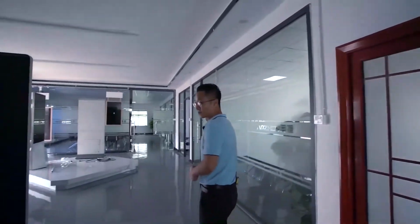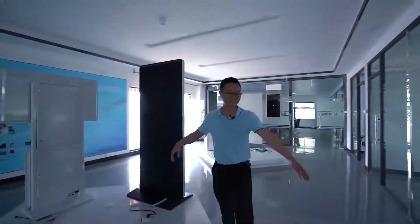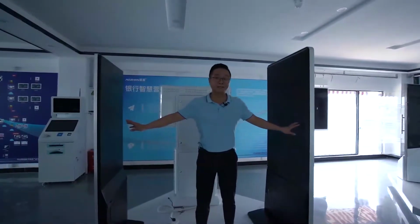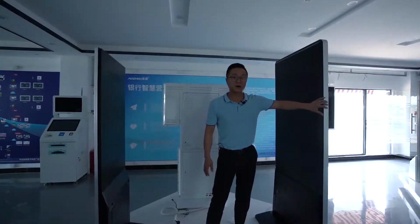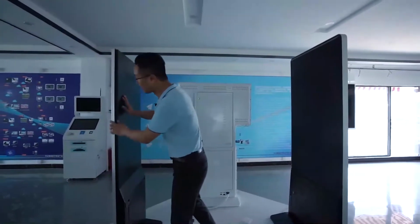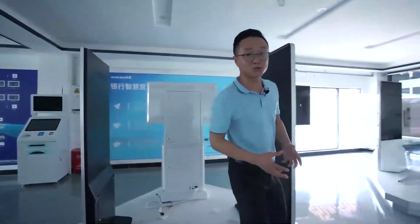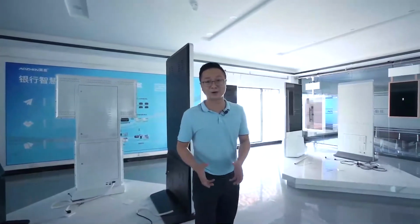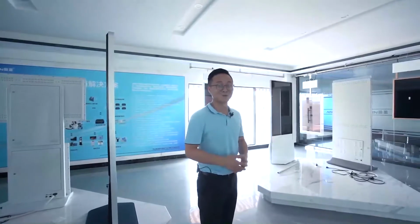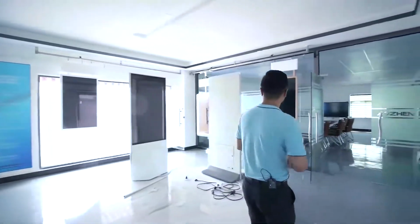Here are some kiosks. For these two kiosks, my camera, please come here. These two look very, very similar. But the difference is, the left one has a display made from an LCD module, while the slim one is made from open cell. If you want to know the difference between LCD module and open cell, please send a request to our salesperson. We will explain it in another video.